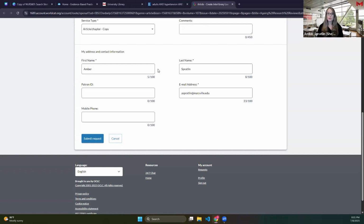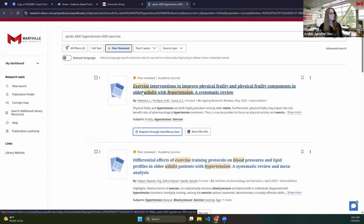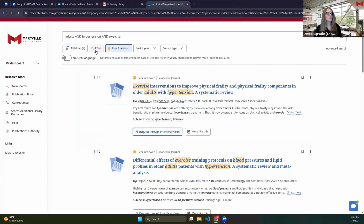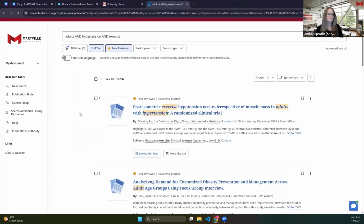But at the graduate level, it is expected that you'll need to use some interlibrary loan articles. So that is the process to request articles. If you find one that's really great, but we don't have it, don't be shy about hitting that button. Most people get their article back within 24 hours. So if it is 2 a.m. and you don't want to see the interlibrary loan option, we can click the full text filter and get rid of those options as well.